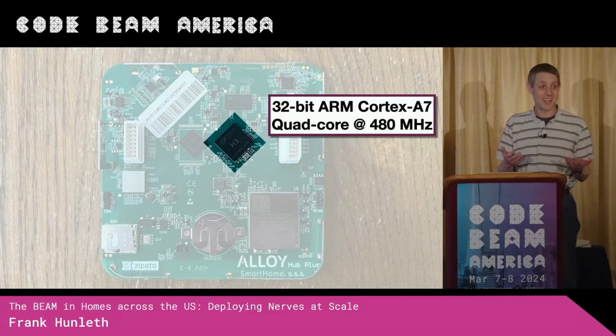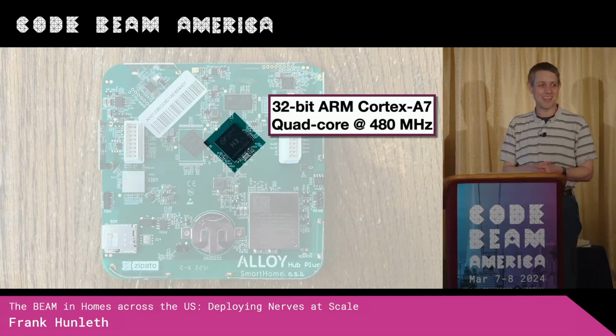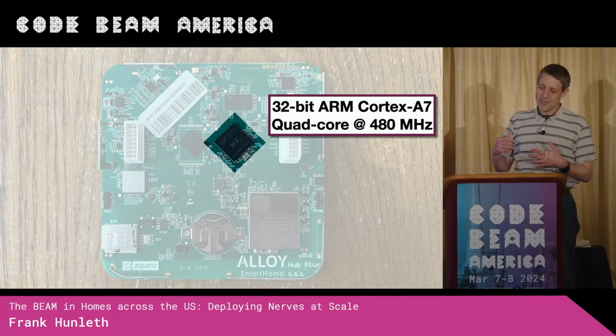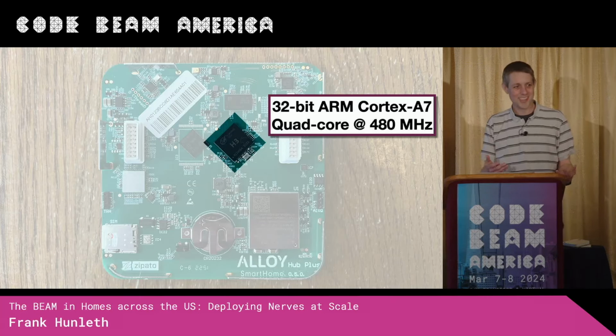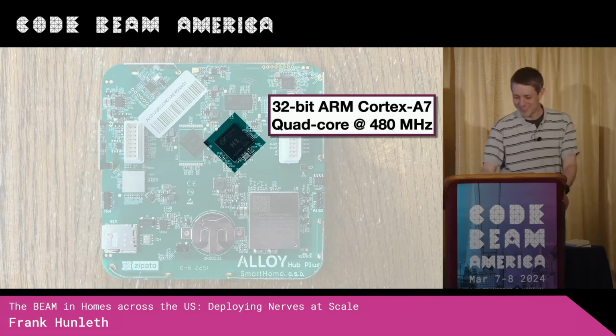Why do we downclock it? Number one, the Beam runs really well, even when it's slow. And this is not exactly slow, but compared to what most of you run your laptops at, this would be pretty slow. The other part is that this is a thermostat. One of the key features in a thermostat is to measure the ambient temperature. We're not really too keen on warming up the thermostat a lot while measuring the temperature.